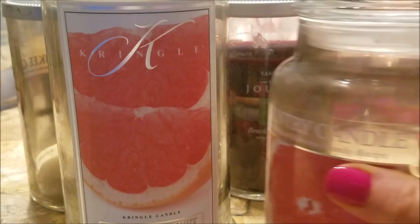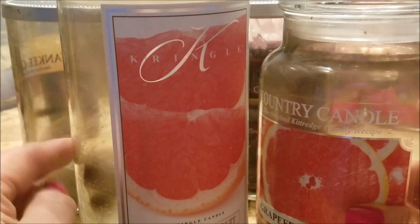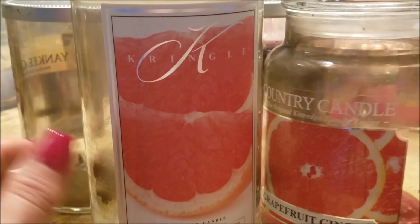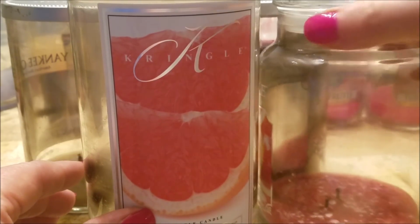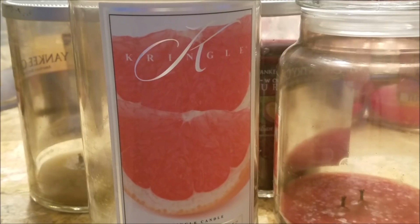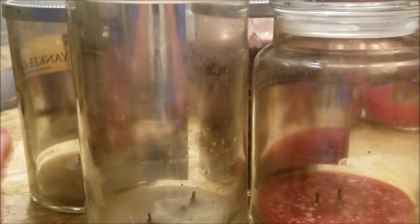So the verdict's out. I can't decide which one I like better, because I do like them both. Now, as far as burning goes, I think this one did a little bit better, because my Grapefruit Ginger had a little bit of an issue with puny wicks around halfway through. But as you can see, it did burn all the way down. It still pulled through, but the wicks just weren't as bright and cheery as most people like their candles to be. Whereas my pink grapefruit had no issues with the burning. So if I had to go just based on performance with the burning and the flames, this one would probably win out. But I do like them both a lot.